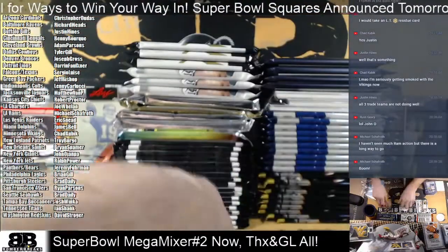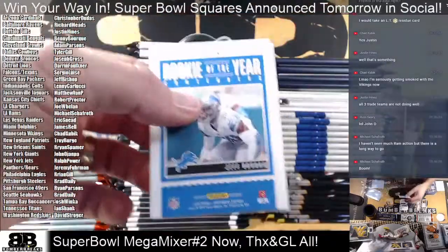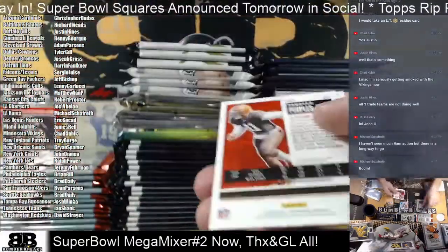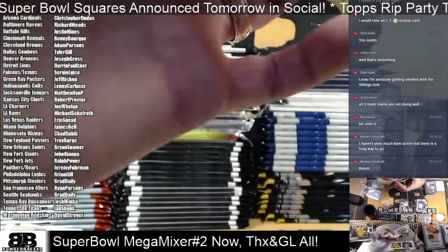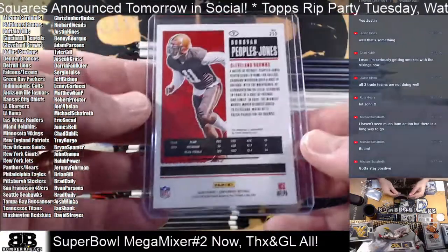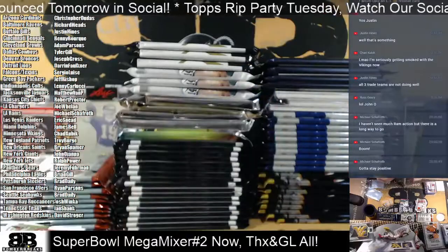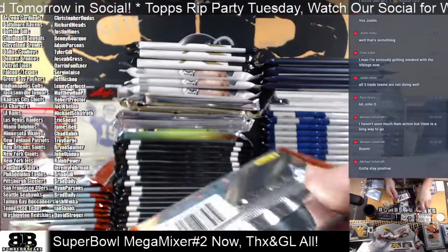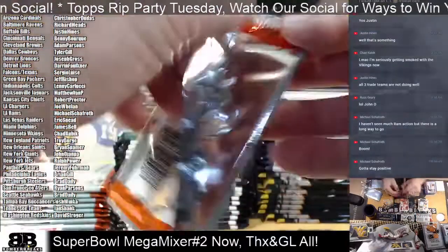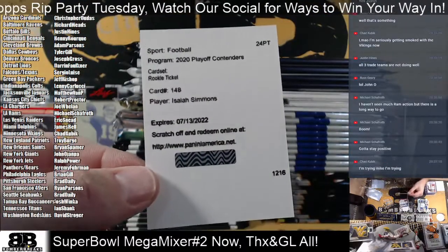Michael, my gosh, I just looked up and saw your chat. Is that crazy how that happens? Oh. Okuda. Variation of Peoples Jones. Good thing they put the V on the back because the helmet is like the logo. There you go, Adam. Burrow, Rookie of the Year contender. Baker. Man, and here's a rookie ticket of Isaiah Simmons.